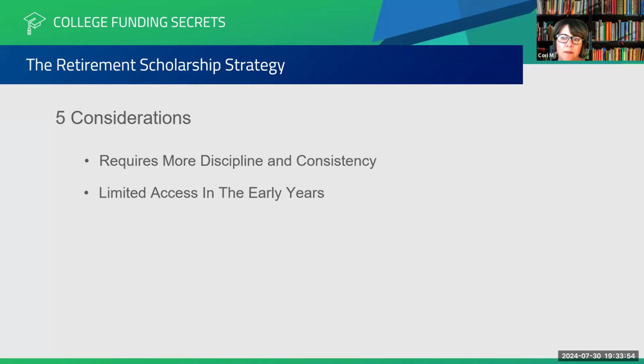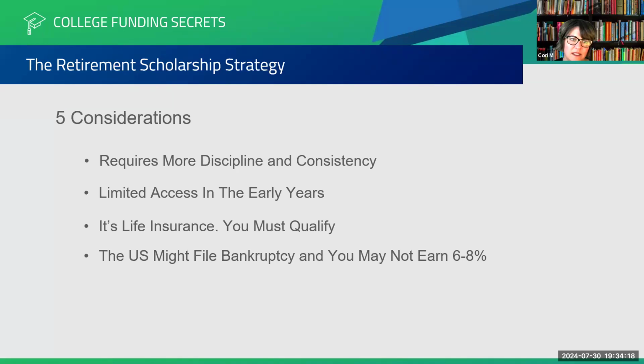They have to buy these bonds, and they're 10-year long-term bonds. So they can't give you access to all of the money up front, but you still have access to a lot of it. Okay. It is life insurance, so you have to qualify. If you have health issues, then hopefully you have a spouse that doesn't have health issues and they could qualify. So that's something to consider. The US might file bankruptcy, and you may not earn 6 to 8% on these plans.